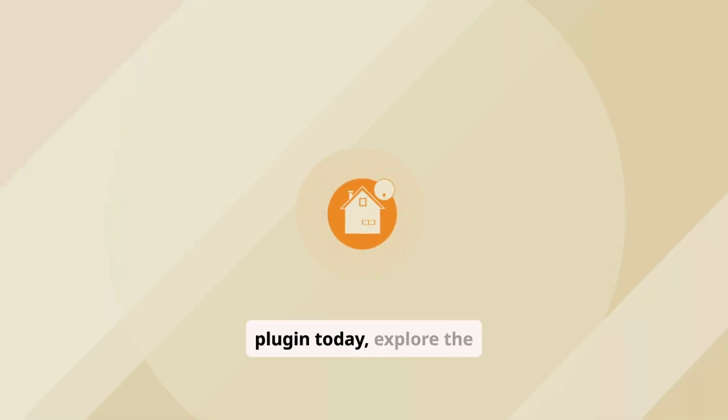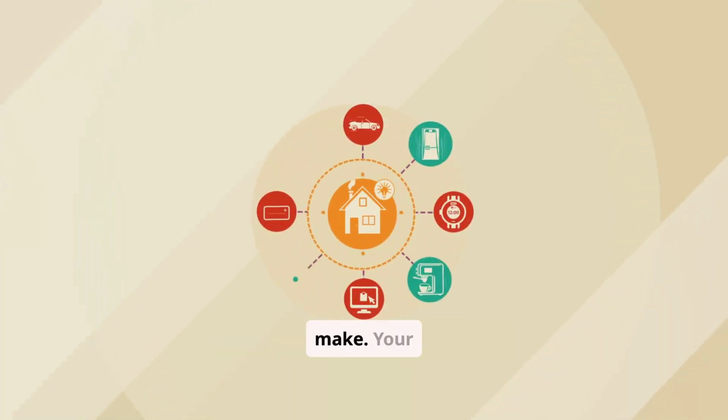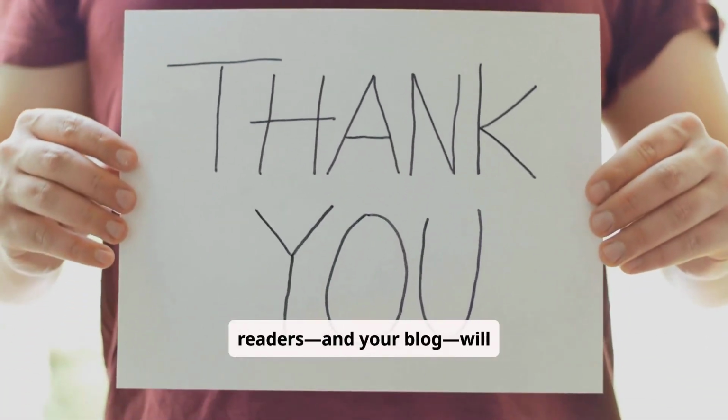Install a plugin today, explore the features, and experience the difference one small change can make. Your readers and your blog will thank you.